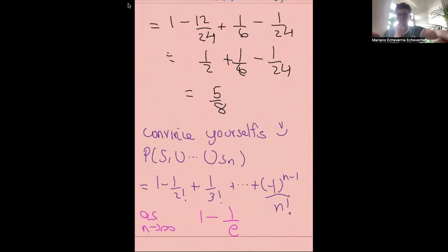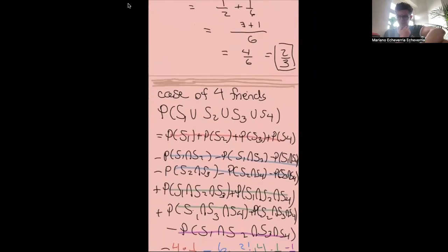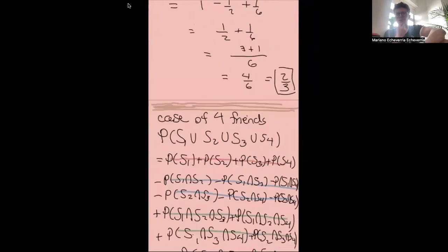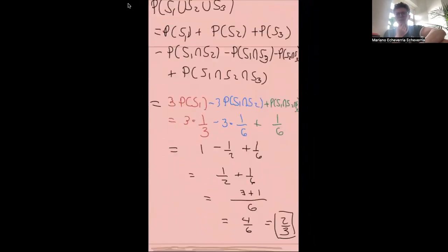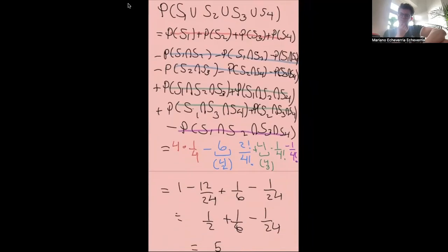Is that okay? But again, for the formula for the union of 4 or the union of 3, I would give you those formulas, because I wouldn't expect you to remember them per se.